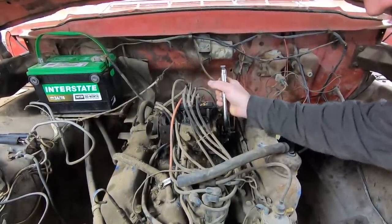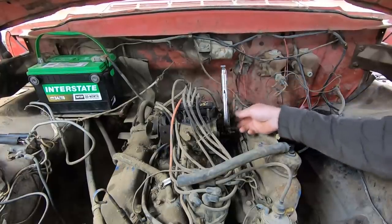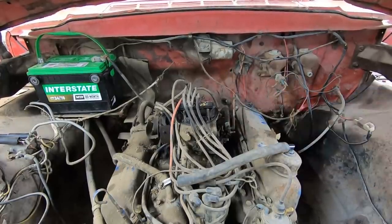Probably not the right thing to do. Oh, now we're bending the bracket. Yeah, we better take it apart.